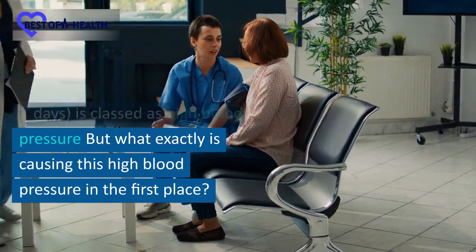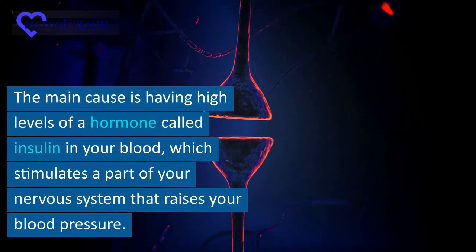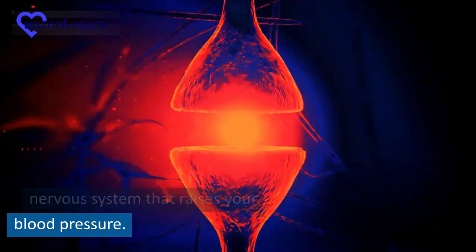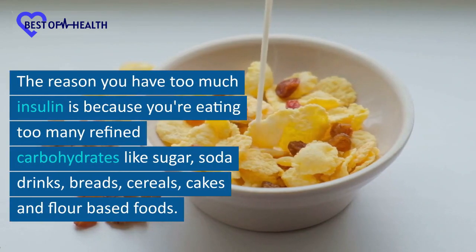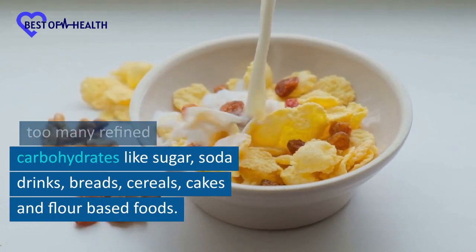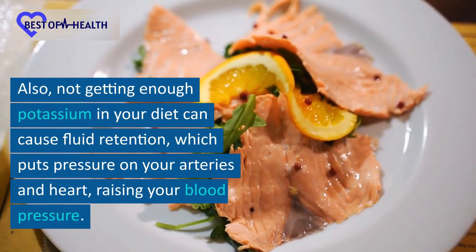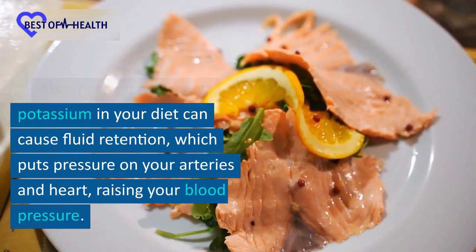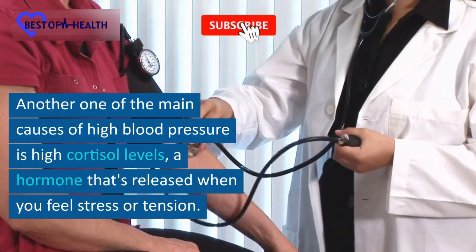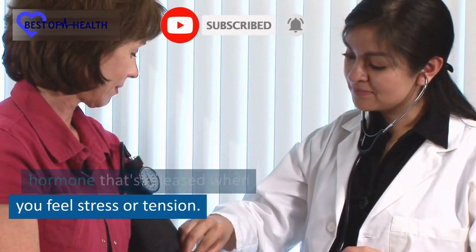But what exactly is causing this high blood pressure in the first place? The main cause is having high levels of a hormone called insulin in your blood, which stimulates a part of your nervous system that raises your blood pressure. The reason you have too much insulin is because you're eating too many refined carbohydrates like sugar, soda drinks, breads, cereals, cakes, and flour-based foods. Also, not getting enough potassium in your diet can cause fluid retention, which puts pressure on your arteries and heart, raising your blood pressure. Another one of the main causes of high blood pressure is high cortisol levels, a hormone that's released when you feel stress or tension.